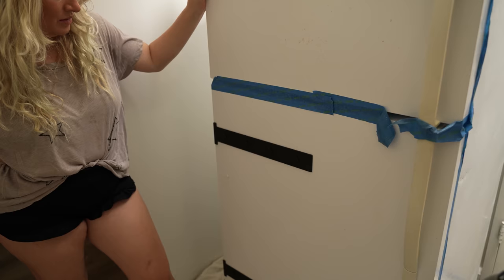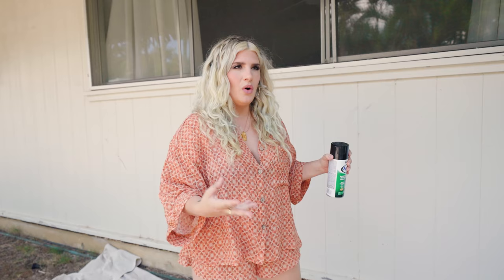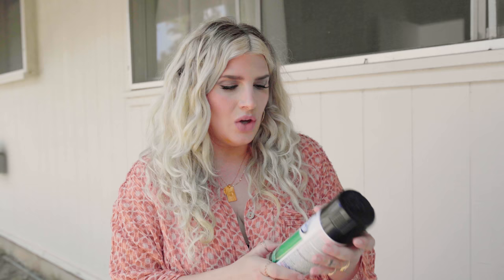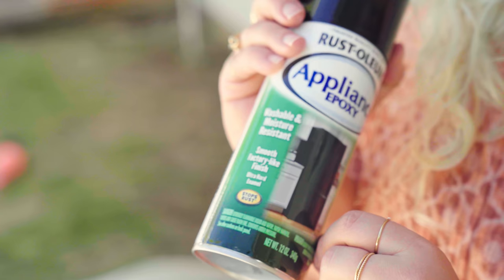On a fridge. I'm really excited because I'm going to spray paint the fridge, oven, and microwave handles plus the little dials. Obviously, these are inexpensive appliances, but I think just adding a contrast color, so black against the white, is going to make these look a little bit more upscale. Also, I'm using this appliance epoxy. It's washable, moisture resistant. Let's see how this goes.